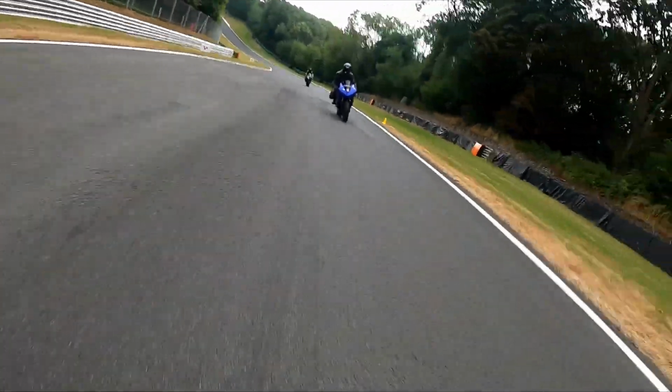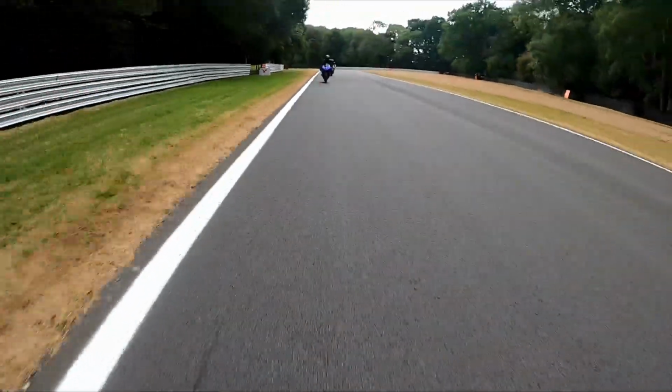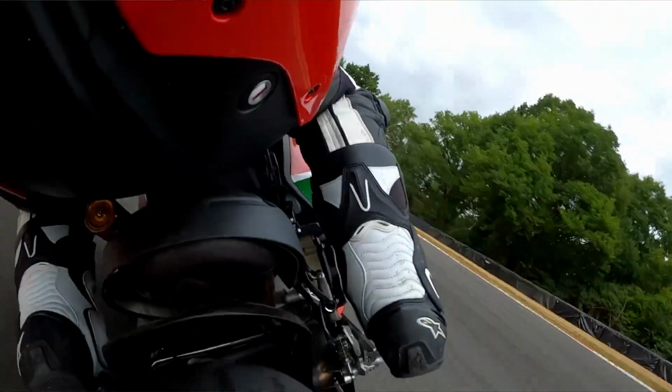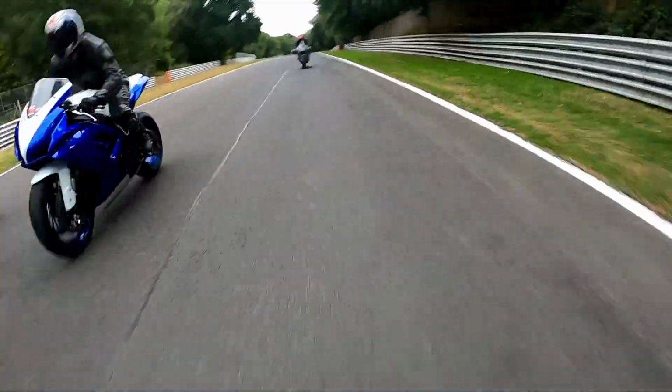Scalp number 6. So that's the crest. Because it crests at the top of the hill, you can't actually see where the apex is. So you just got to know where it goes. As I said, it only took me about 5 or 6 laps to work that one out. So we're at 6, 7. Oh, gaggle of them here. 8, 9. We've got 9 scalps.